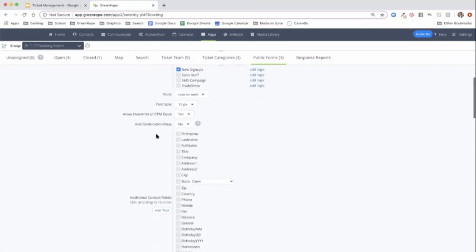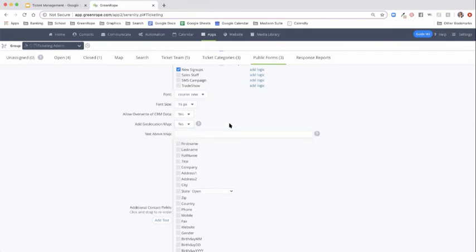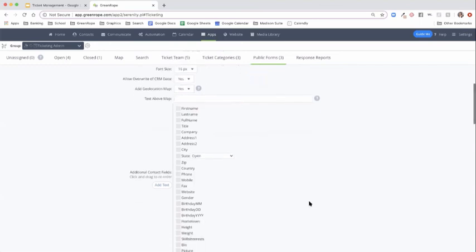Inside the ticket, you can also add a geolocation map. So when you have the ticket open, you can have a little map there that shows where the ticket is being submitted from, and you can add text above that map. These are the additional fields.